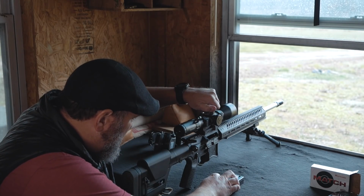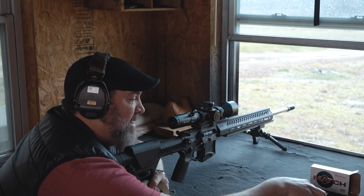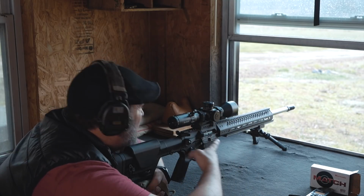Let's come up 1.2. Forgot to check wind. Shouldn't be much down there. About 2/10. We got about a 6 mile an hour wind from our 7:30. So we're looking at about 2/10 of wind down there.